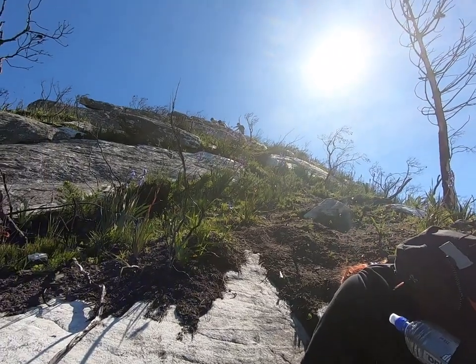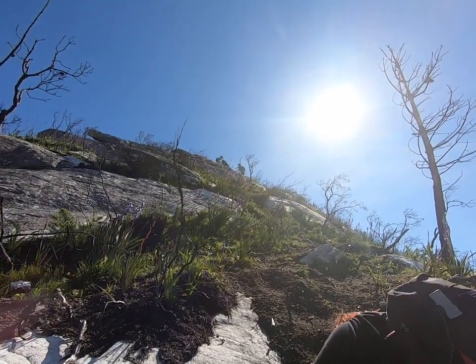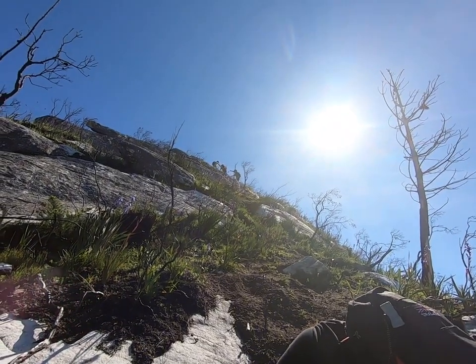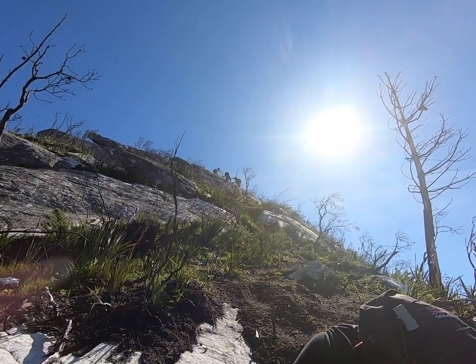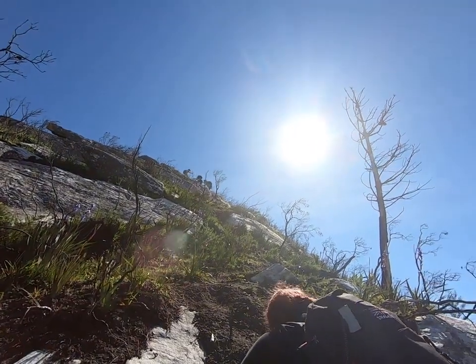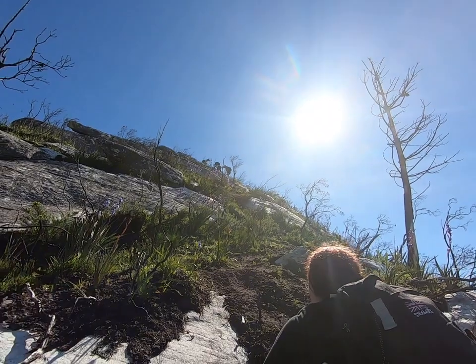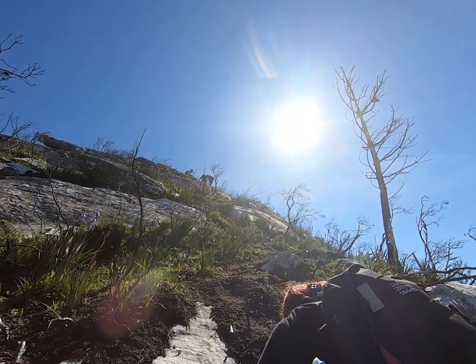And this gives you an idea of how steep the terrain really is. This is about the steepest it's going to get today. It's quite a stretch, then it levels out, and then there's another stretch of steepness, and then it's not as steep again to the top.